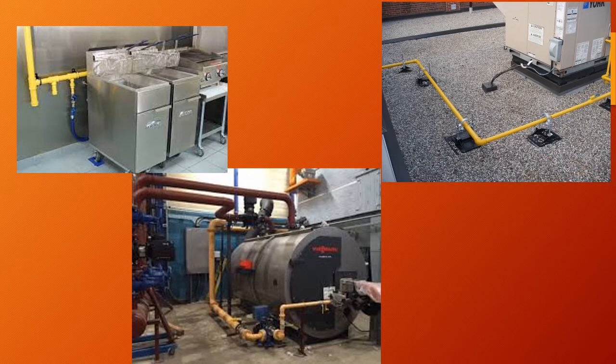Here's an example on the left, starting with commercial. Then in the middle, that is a process burner. And then back up to the top, that's a rooftop unit, that's commercial.